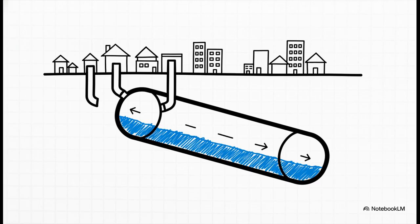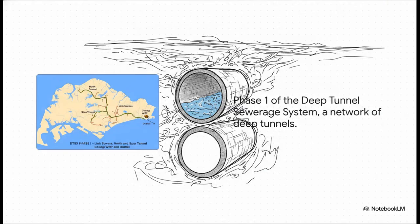It's basically a superhighway that uses gravity to move used water all across the island. And this map just drives home the incredible scale of this thing. What you're looking at is basically a hidden river network. These gigantic tunnels, some of them 6 meters wide, crisscross the entire nation, just using the power of gravity to pull everything toward one super advanced treatment plant.